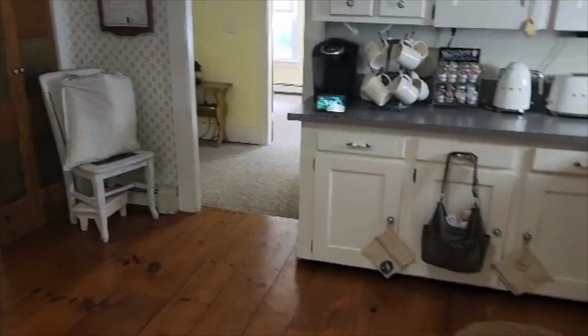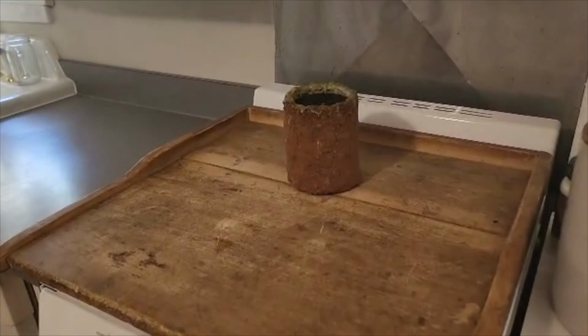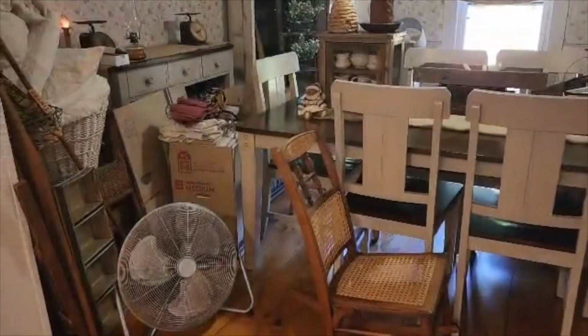Yeah, my kitchen's pretty cleared out. I'm taking this with me. This is coming. I do have an oven that actually works in the other house. So yeah, obviously I've been doing a lot of cleaning out. Yeah, so there's that cupboard all empty. It's a beautiful house. This is actually the keeping room.